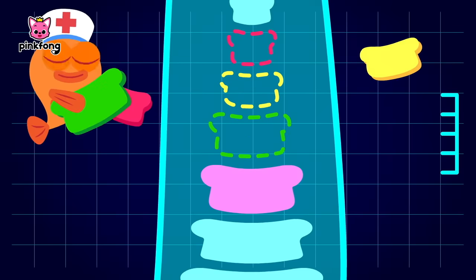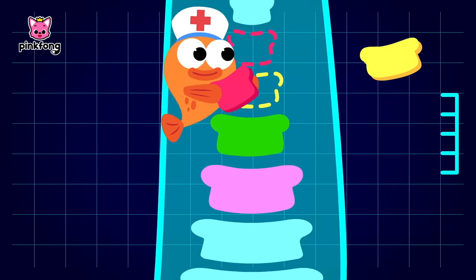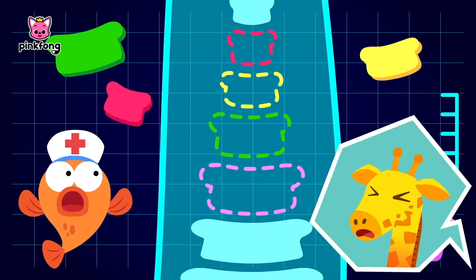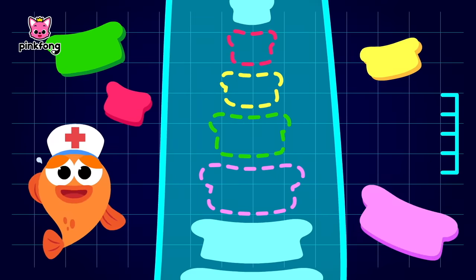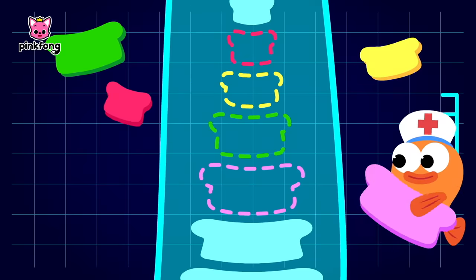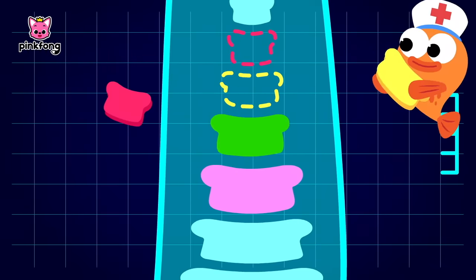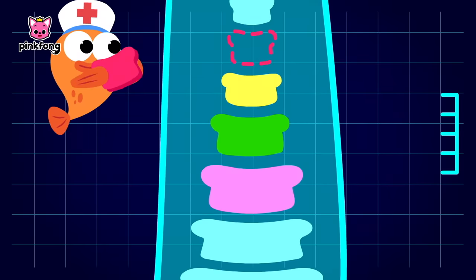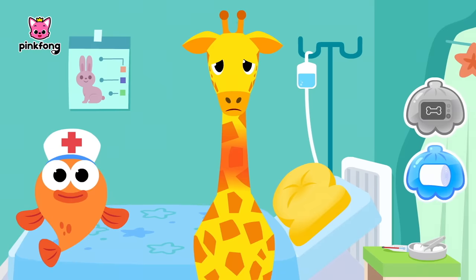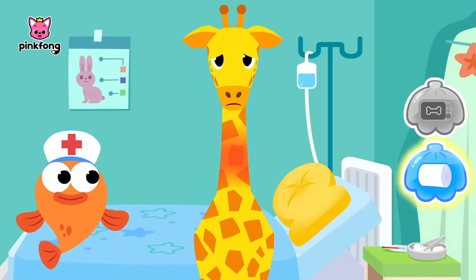Yeah! Great job! Huh? No! Ow! My neck! Oh my! I'm sorry! Focus, focus! Now the big one first. Okay, it's the last bone. Woohoo! The neck bones are back together. You did so well. Now I'll bandage your neck so it heals.